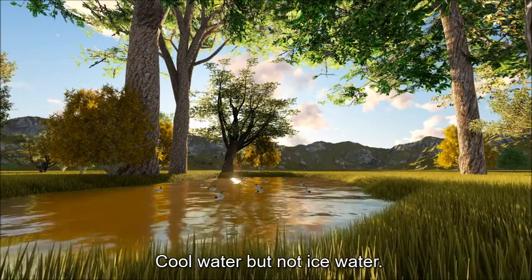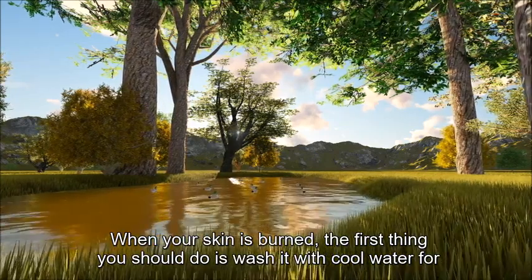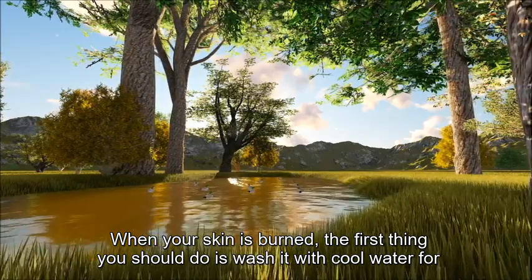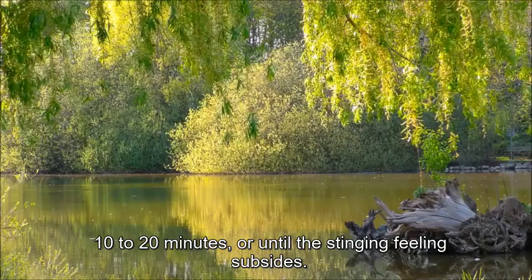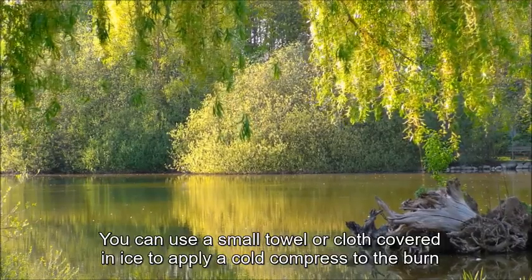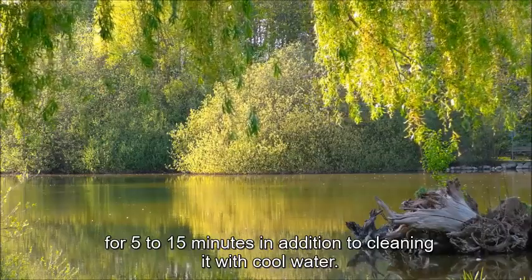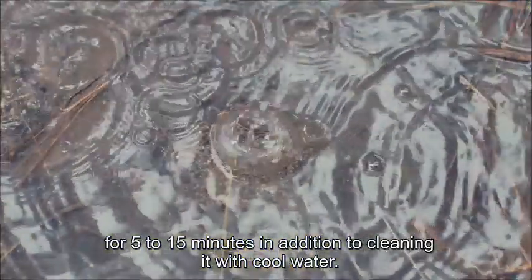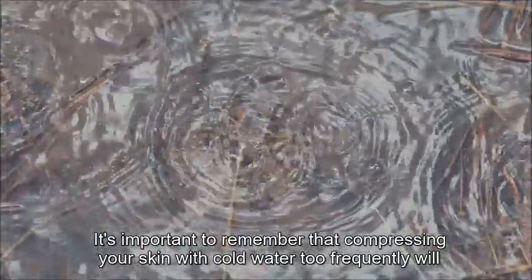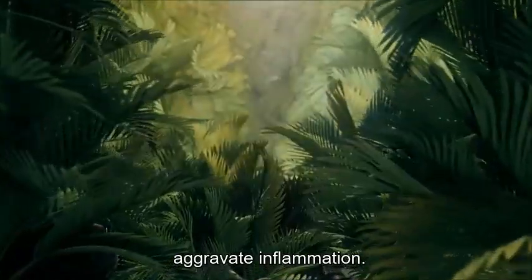Cool water but not ice water. When your skin is burned, the first thing you should do is wash it with cool water for 10 to 20 minutes, or until the stinging feeling subsides. You can use a small towel or cloth covered in ice to apply a cold compress to the burn for 5 to 15 minutes in addition to cleaning it with cool water. It's important to remember that compressing your skin with cold water too frequently will aggravate inflammation.